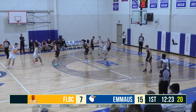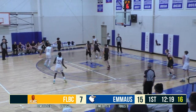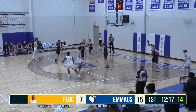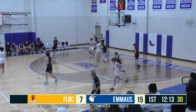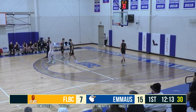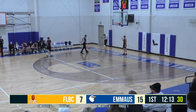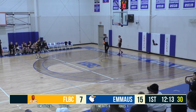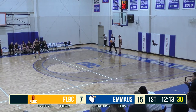Eagles reset. Joel brings it in the lane, puts it up. Not strong enough. Then he fouls the person after missing that shot. Seth Gertula comes into the game. Nash Harper takes his first break this afternoon.